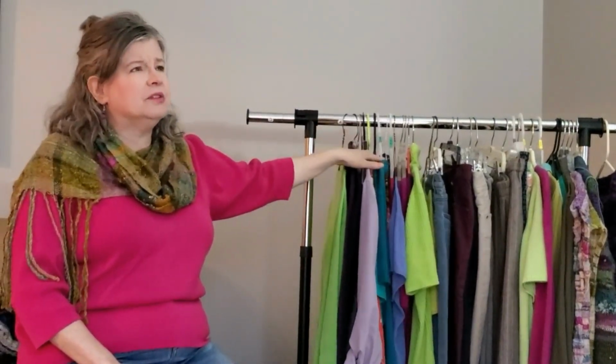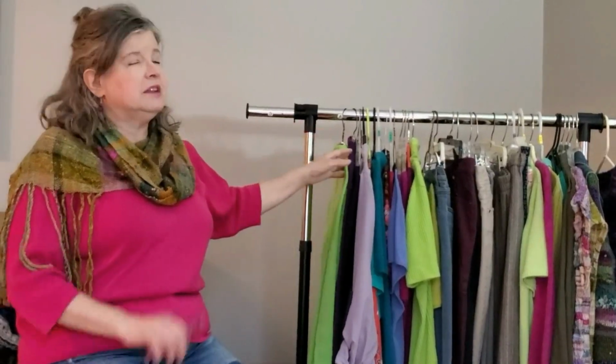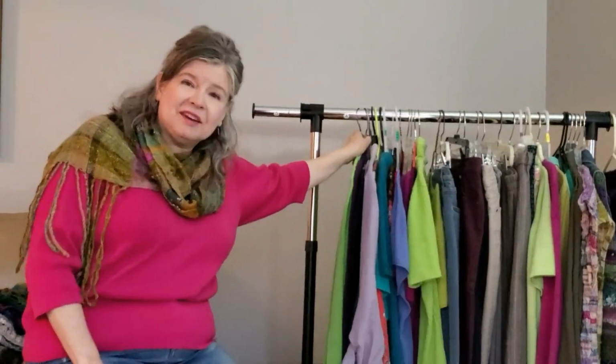And then I'm going to have probably 2 to 3 handbags, but I tend to stick with one at any given time, definitely one at a time.